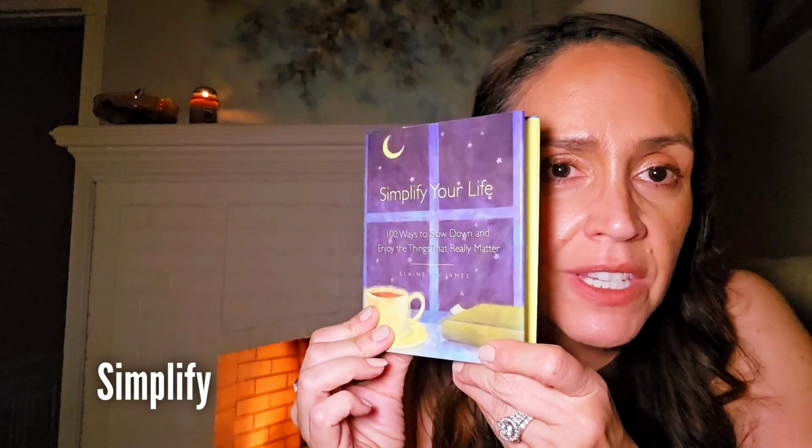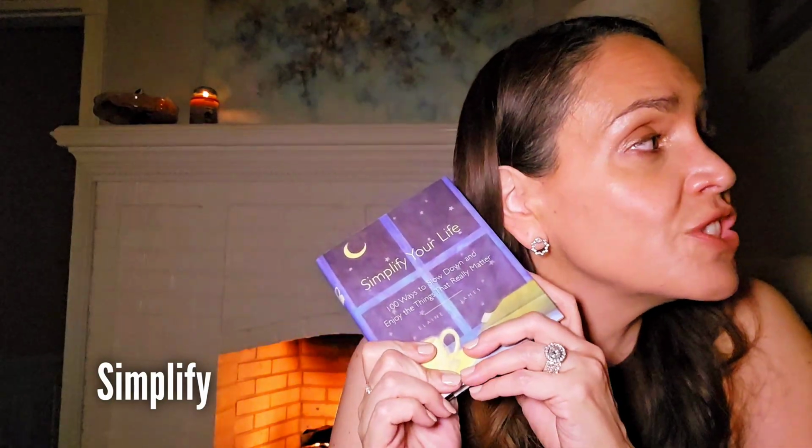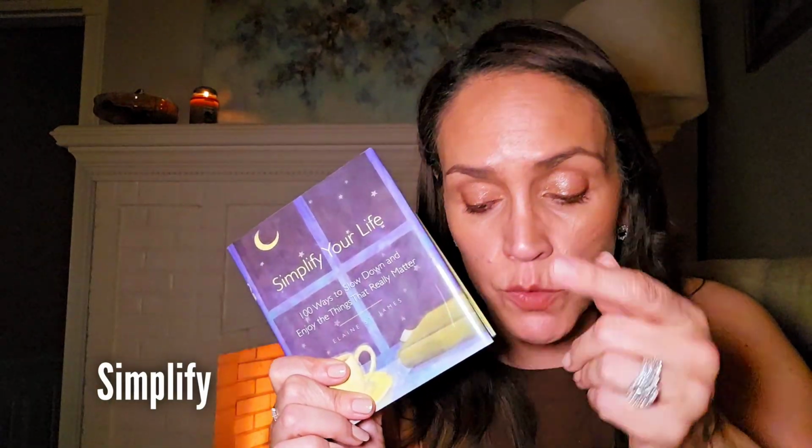Simple ways to keep the little things from overtaking your life. Great little book full of wisdom. And this one is so awesome by Elaine St. James. It's called Simplify Your Life. I'll see if I can find these on Amazon and link them in the store. These are gems. I have several others, but I'll just pause with these two.